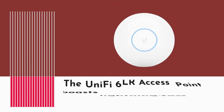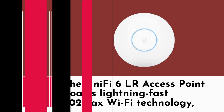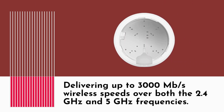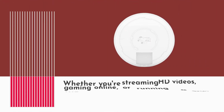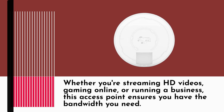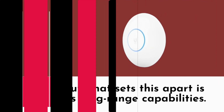The UniFi 6 LR access point boasts lightning-fast 802.11 AX Wi-Fi technology, delivering up to 3000 megabits per second wireless speeds over both the 2.4 GHz and 5 GHz frequencies. Whether you're streaming HD videos, gaming online, or running a business, this access point ensures you have the bandwidth you need. But what sets this apart is its long-range capabilities.